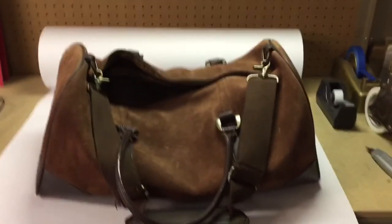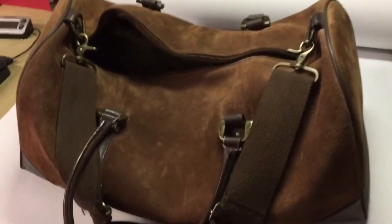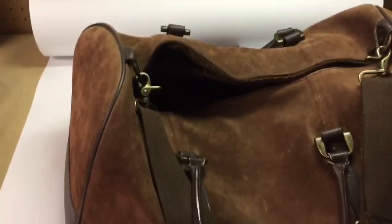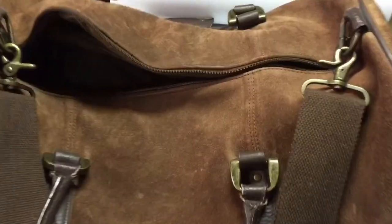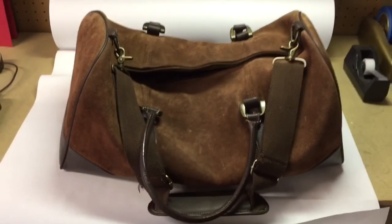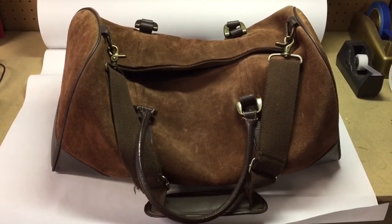Whenever I see a pile of duffel bags and backpacks at a garage sale, I always take a good look, and especially if it's a heavy-duty suede one like this. So I got it for, I believe, just $3. They were asking $5 or $6, and I made my typical offer of $3, and they took it and I got it home, and it's a Marlboro brand from 2003. And so I put it up for sale for $30, and it took a couple months, but it did sell.